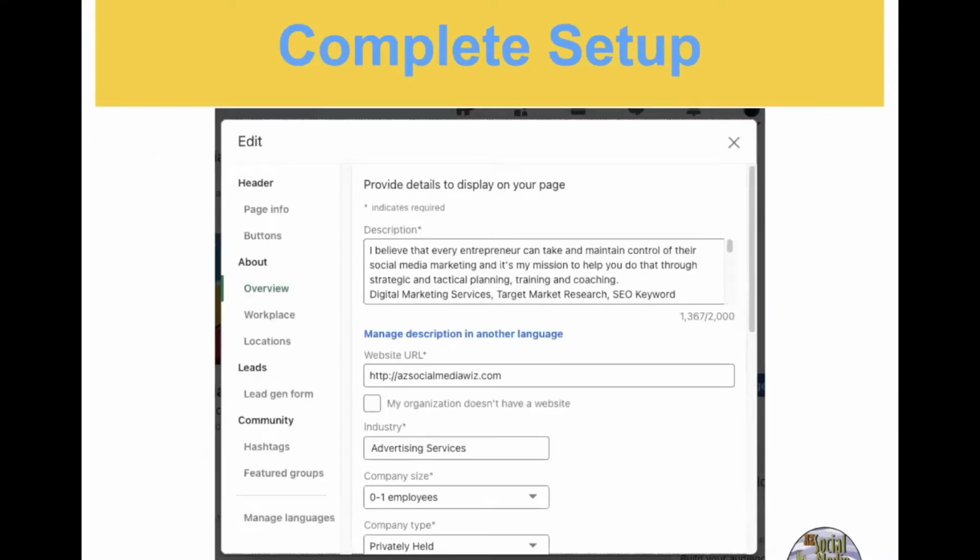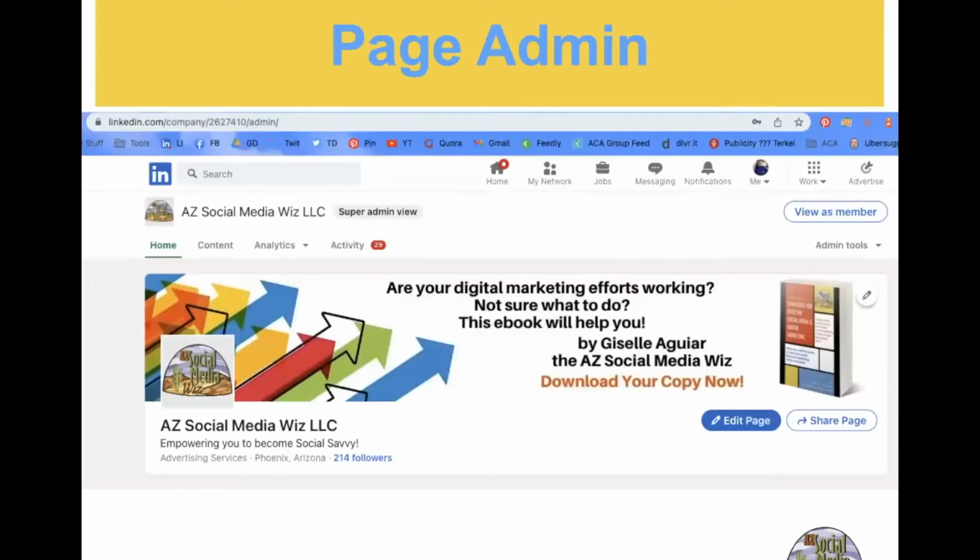Now, there's several different places to fill out information about your company. So complete your setup by going through each of the items in the left-hand menu. Again, you have the space, use it. And I'll get to featured groups in a minute. So once your page is set up, you can view it as a member to make sure it looks good and makes sense to a first-time visitor.